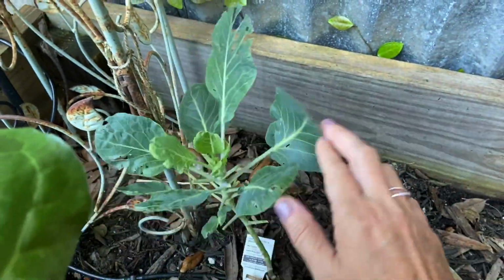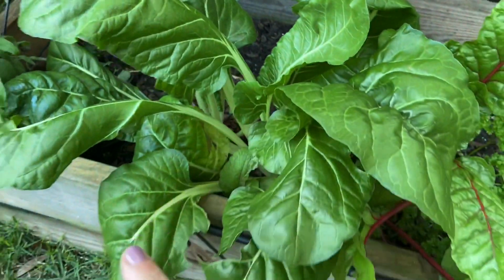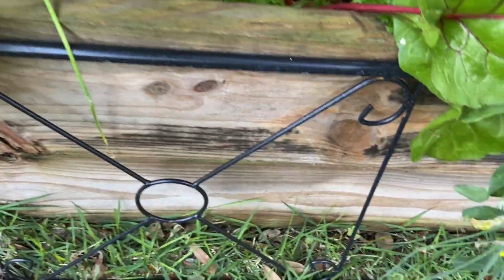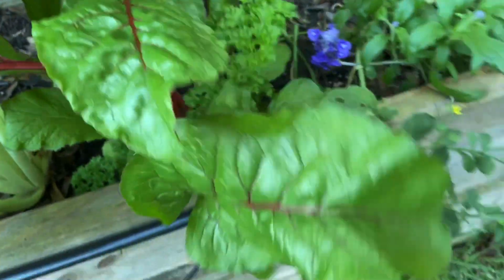After the rain, they went to town. It looks like there might still be one. Don't see anything. My Swiss chard is out of control, and same with the white fly. Look at that. Getting a white fly. Parsley in here.